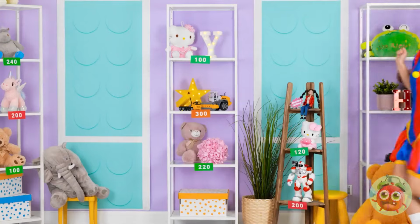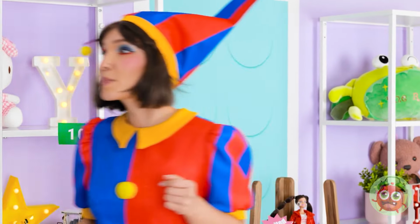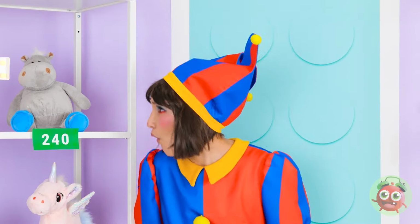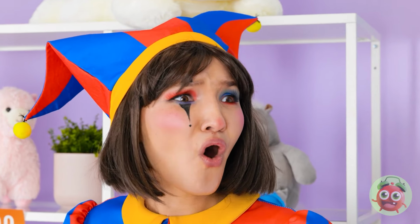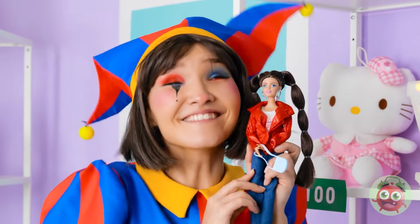This place is so cool! Oh, wow! Hey, is that a hippo? A baby unicorn! But I know what I want! Limited edition Barbie! Oh, wow! I just have to take you home with me! I love you! Let's skedaddle!